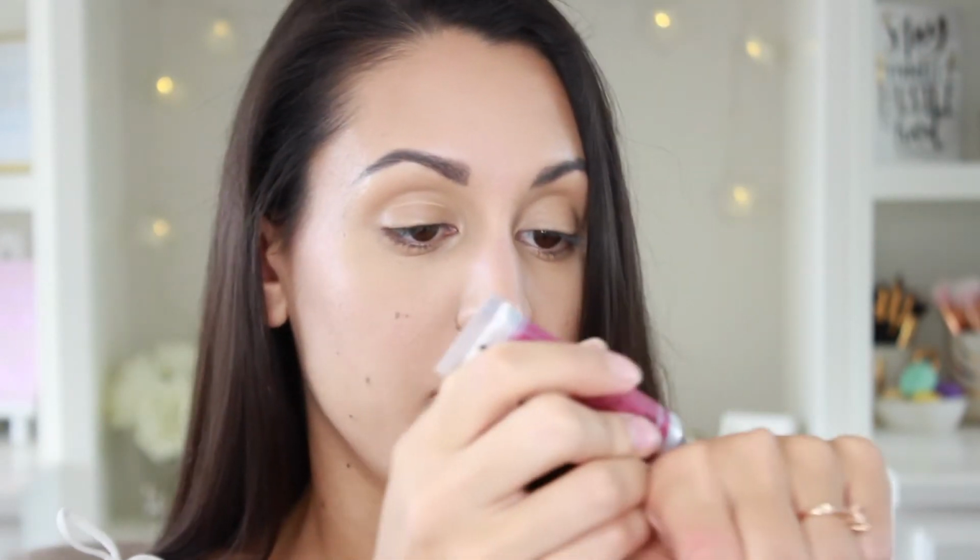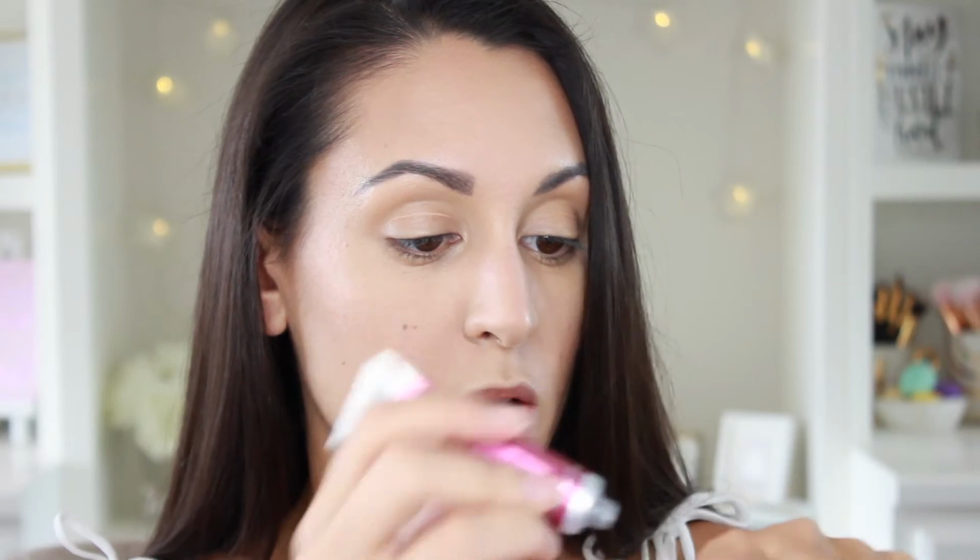So I'm just gonna put a little bit of this out on the back of my hand here. All right, this is very pigmented, and okay, I was expecting maybe a different texture, but this is a true cream product. This is what the shade looks like. That's pretty intense. So I'm just gonna kind of sheer this out. Ooh, and it almost melts. I thought it was gonna be more moussey, but it's almost like a liquid lipstick when it blends into your skin.